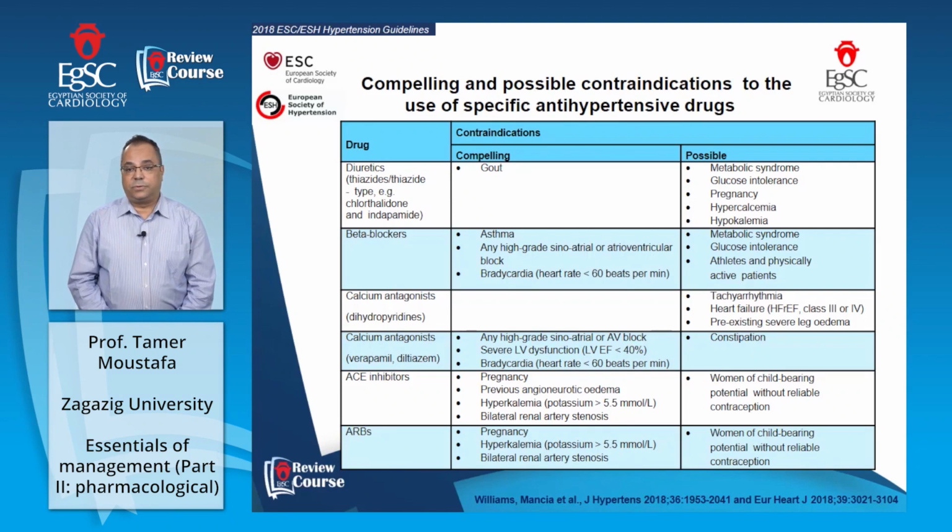The beta blockers, not all the beta blockers. There is a difference between the new generation and old generation of beta blockers. Overall, patients with active or reactive asthma, patients with high grade AV block, patients with bradycardia with heart rate less than 60 beats per minute, this is a compelling contraindication. And we should consider metabolic syndrome, glucose intolerance, athletes and physically active patients.